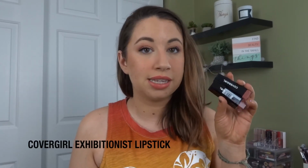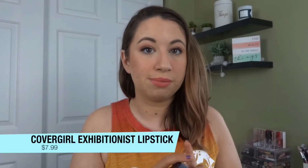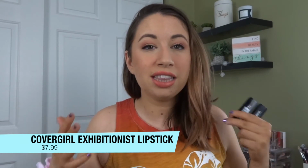Okay, we have 2 brands left. Let's talk about CoverGirl. So CoverGirl, I feel like, has really stepped up their game, especially since coming out as cruelty-free. And it was hard for me to pick one product, but I think a product that really, really sticks out to me from CoverGirl are their lipsticks. I think this is their Exhibitionist lipstick line, and I think these are such high quality lipsticks. It's really hard for me to buy high-end lipsticks when things like this exist in the drugstore.